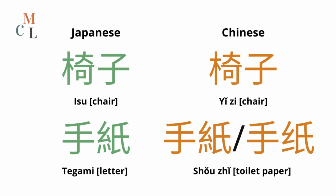In Mandarin Chinese, the first one would be 椅子 which also means chair. Pretty similar, right? However, the second word would be pronounced as 手指 and it means toilet paper. So, can Chinese understand Japanese?